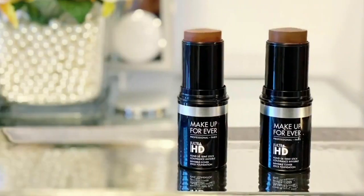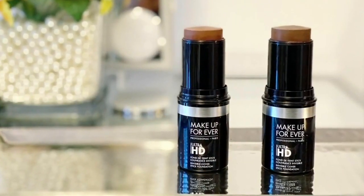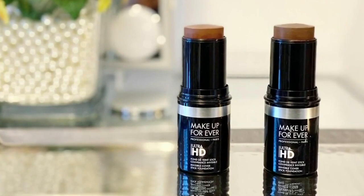So all these different foundations do different things, but they always run very, very dark. They also got the Ultra HD Invisible Cover Stick Foundation too. That also runs deep and again, blushes for them. Very, very vibrant.